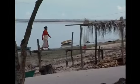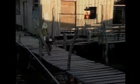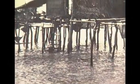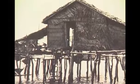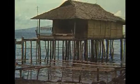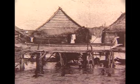The houses are linked together to the shore and to one another by a network of catwalks and bridges of timber and split bamboo. The elevation of the house must depend on the maximum high tide level in order to allow the storage of the outrigger boat underneath the house when not in use.